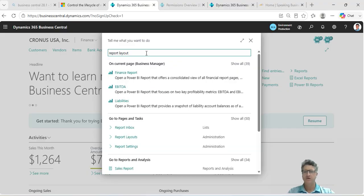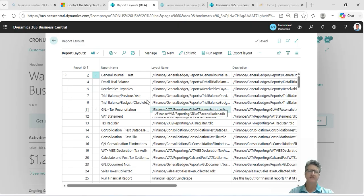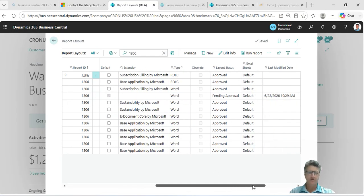If I go into my report layouts, and let's just look at the report layouts for the sales invoice document, that is report number 1306. There's a bunch of them. Which one are we using? Which ones are active? Which ones don't we use anymore? Right now, without the status field, it was a little confusing without knowing which ones we're doing. You can see here which one's the default, but over here, you can see the layout status.